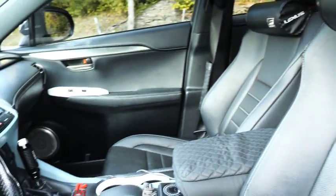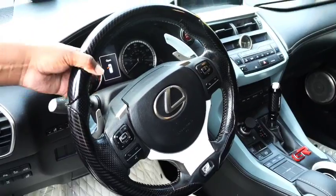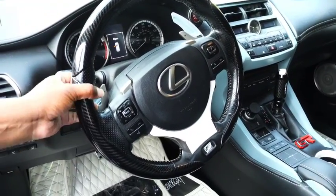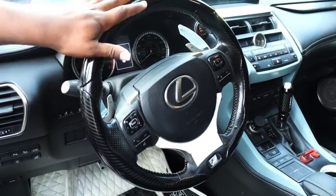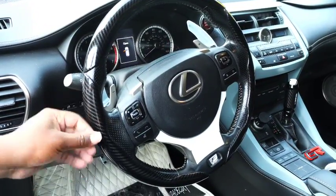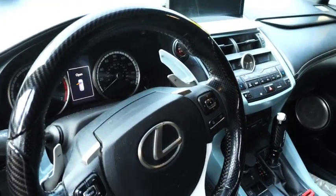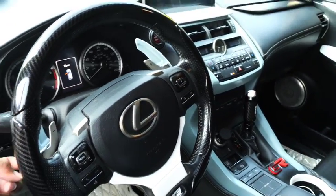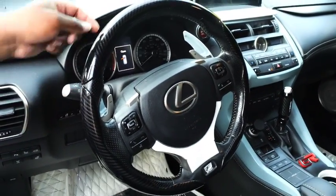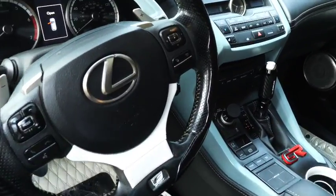My steering wheel here, it was kind of dirty when I first bought it. So I found these little fake carbon fiber looking things. I bought these just to protect my wheel. I plan to get a new wheel, but I bought these because I wanted to help keep them clean. So these actually just come off, but I did find some inserts and painted those white. The NX F Sport, if you get an F Sport, they come with the paddle shifters. And of course I found paddle shifter extenders and painted them the same color as the center console there.